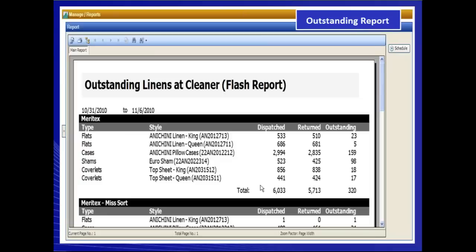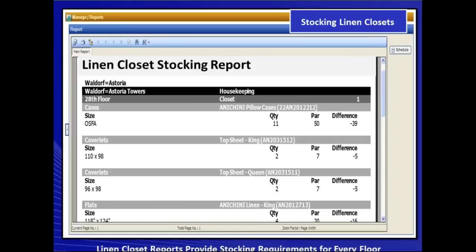That tells them exactly where they're at, and they know immediately, based on their occupancy levels, what they have to return. In the case here where you see 159 pillowcases still outstanding, it's probably going to take a call from the hotel to the laundry to let them know that they need them back, and therefore they can make sure that they have enough to fill their rooms.